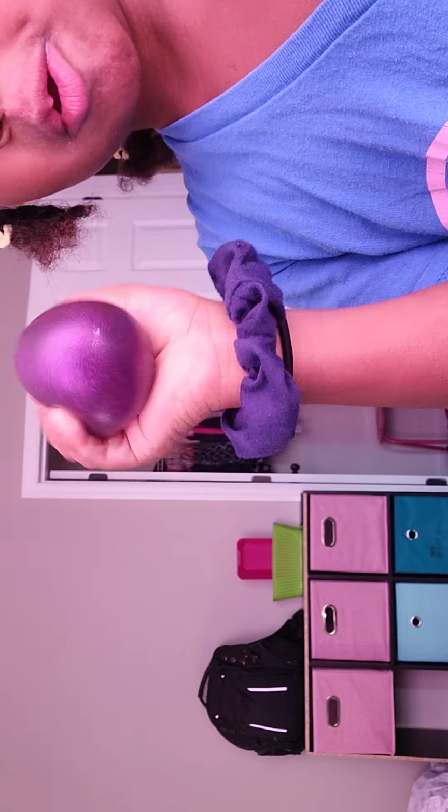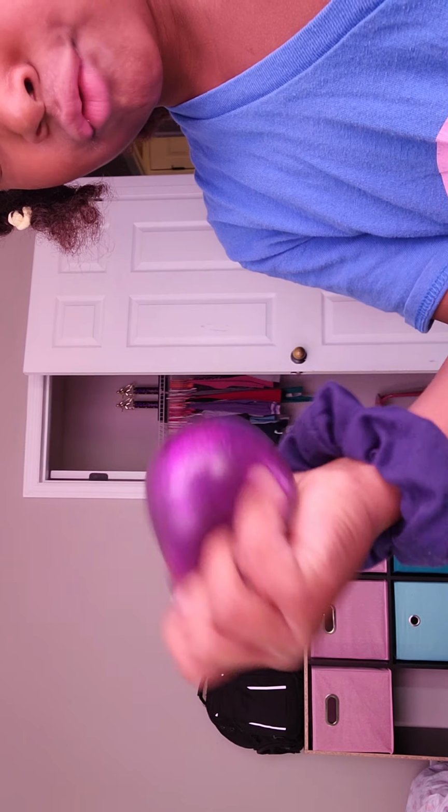All right, next one is this glittery stress ball. I used to have another one, but I popped it on accident.